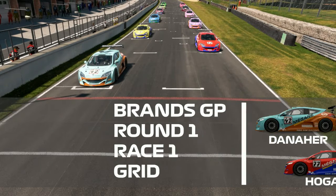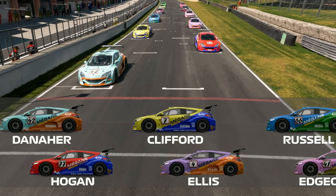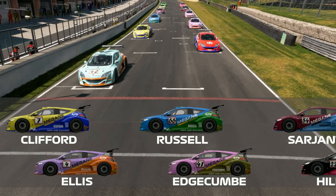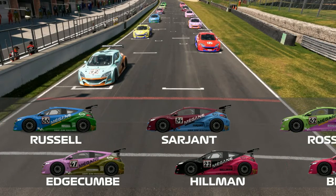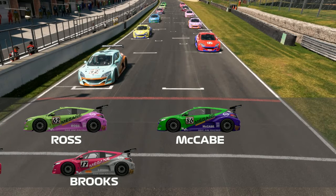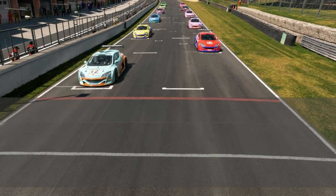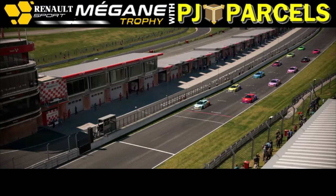Let's take a look at the grid for round one. We have Ollie, Jordan, Luke, Matt, Declan, Ryan, Nick, Jamie. Then there's Brian, Dylan and Mark, bringing up the rear of the field. Let's take a look at the highlights from race one.